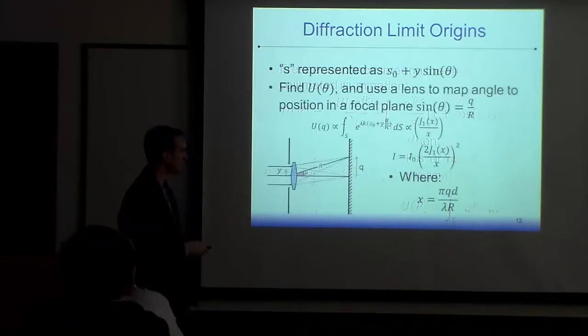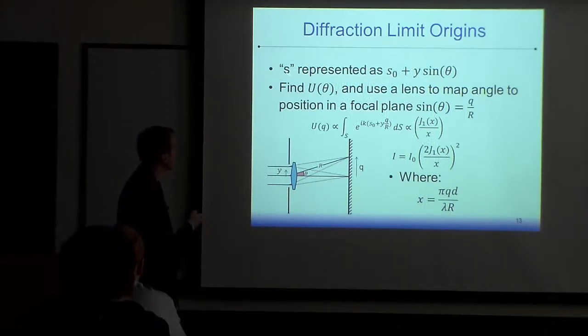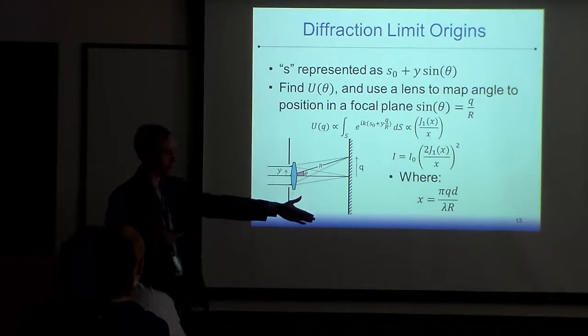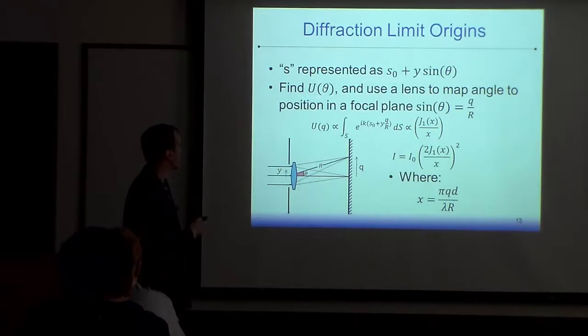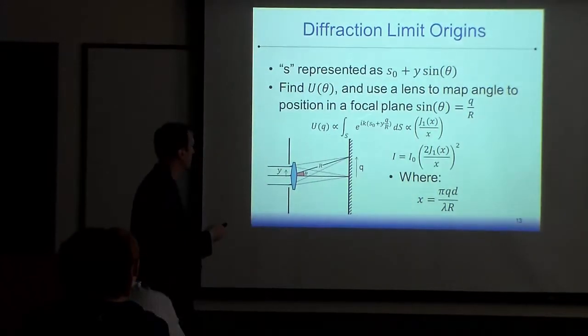This S here is the surface of your aperture, and e to the iKS is just this phase that accumulates between here and here. So we can represent this S, which is this distance between a point in your aperture and the point you're interested in, in terms of angles and distances, and so now we can find what our scalar field is as a function of angle, and we can then say, okay, well, let's use a lens which maps angle to position, and we just plug that in there.